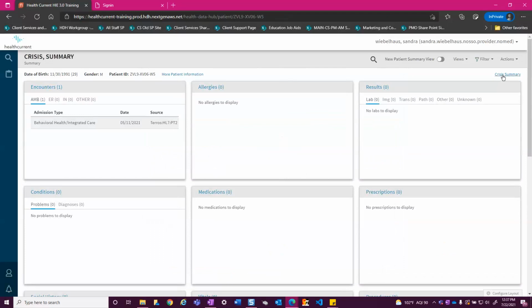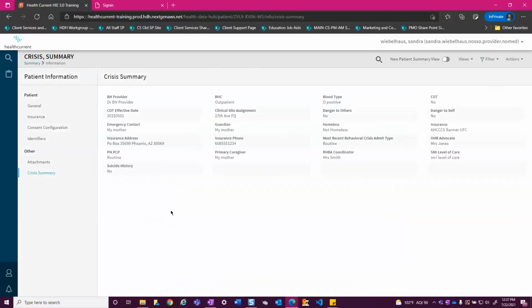And then I'll show you our new crisis summary data card. This is where you're able to see at a bird's eye view any kind of court-ordered treatment, who the primary care is, suicide history, level of care, OHR advocate, a lot of the things that you're working with your patients for SMI, you'll be able to see here. And that's, of course, if we're getting that data from the data source. So if we have some data sources that aren't sending it, you wouldn't see it here. But yes, for the most part, a lot of our data sources are sending this information to us.